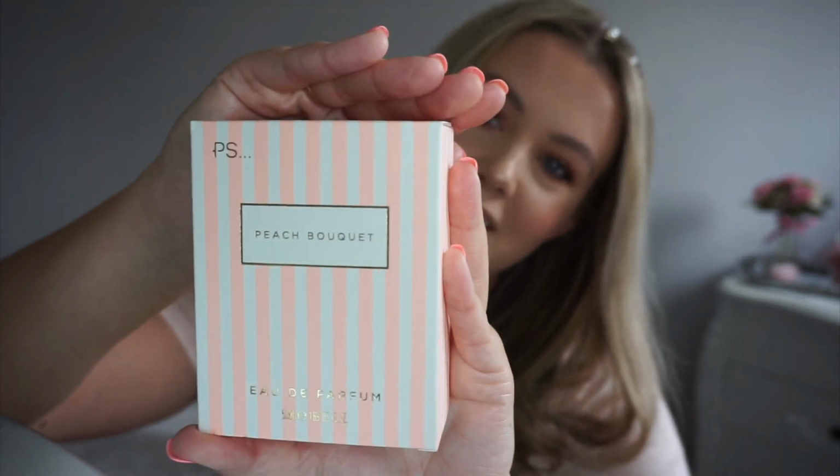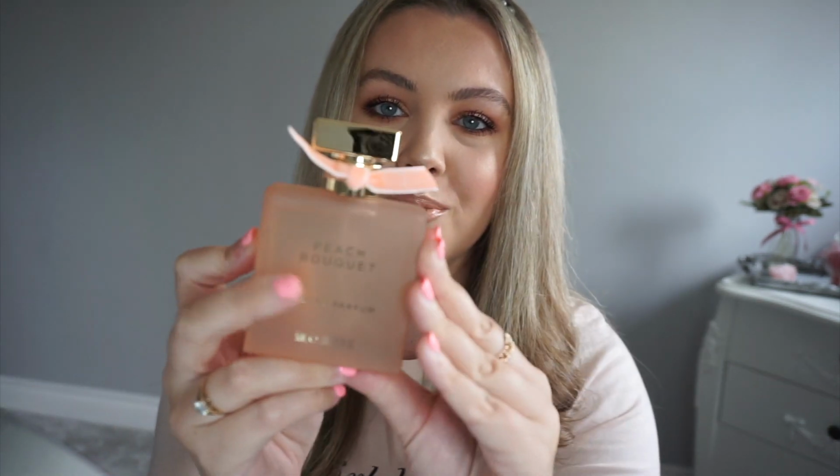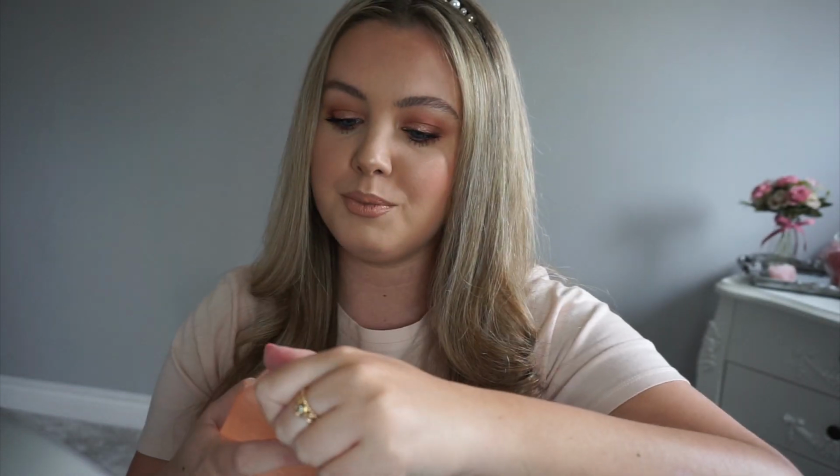It's called Peach Bouquet, so I'm going to spray myself with that a little bit. Oh my god, how cute is that bottle. You cannot fault Primark's cheap perfumes, you really cannot. So I'm just going to spray a little bit of that. Oh, that smells unreal. That's a nice holiday perfume, if ever when we are laid back on holiday. So yeah, that was £5, what a bargain.